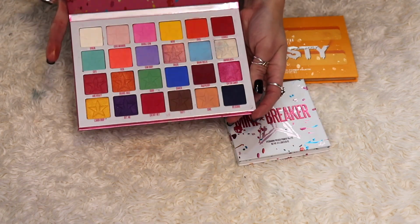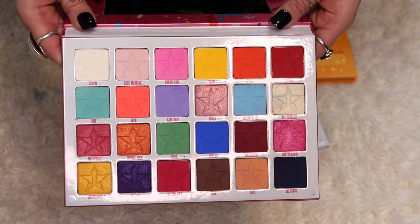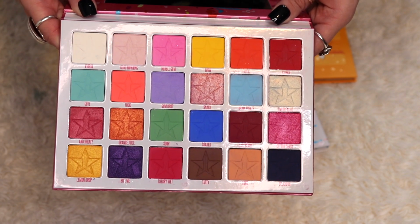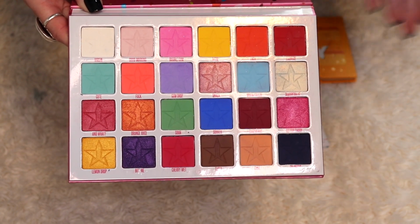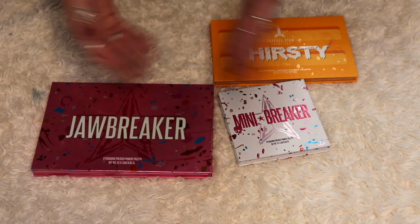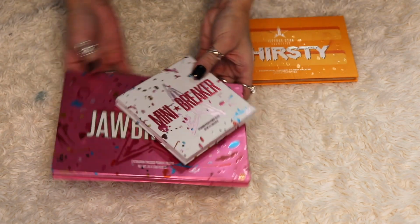Oh, and a lot of people will say there's been short form content and videos of their palettes going moldy. Here's an up close shot of my palette. I've had this since Jawbreaker came out, and as you can tell, there is nothing wrong with any of the shades in my palette. I do store my makeup not near a bathroom, like a bathroom I shower in. I also clean my makeup brushes frequently.